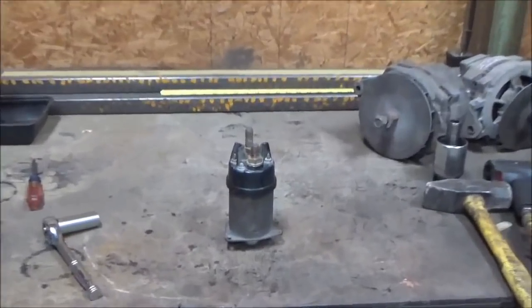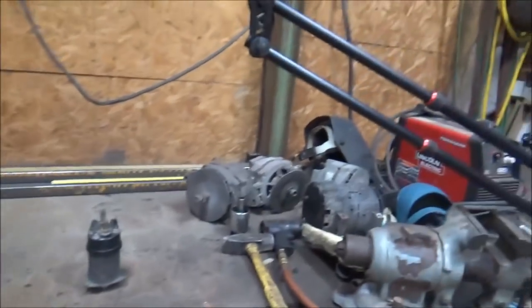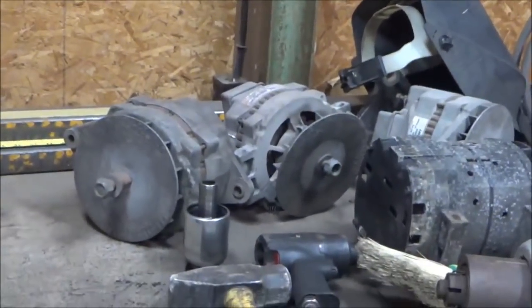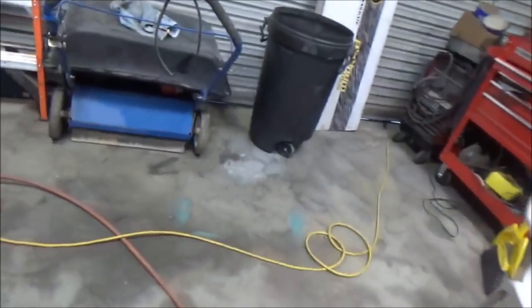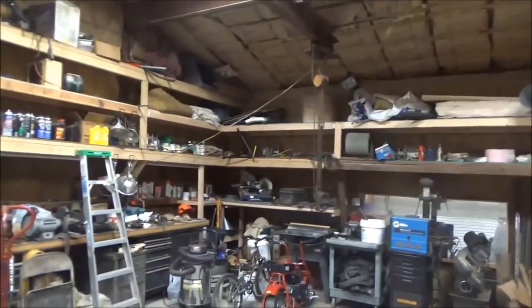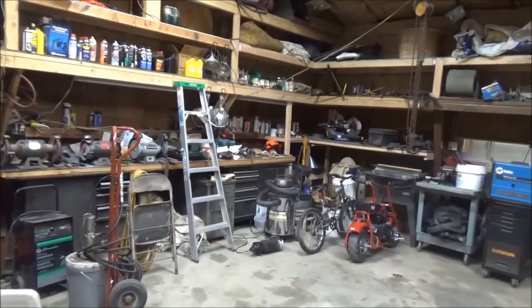And I'm going to do one here on a starter solenoid, just show what's inside of that. Get ready to do some alternator videos. Just a few things just to keep things going, but that's what's going on in here. We got all the shelves done, and I'm happy with that. Now we got a way to organize things a whole lot better.